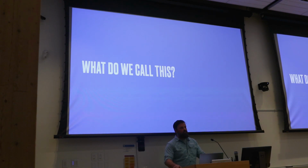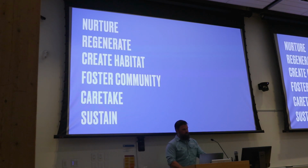So that means you have to think about who's going to take care of your design after it's done. Are you working that into your plan? Are you providing specifications that require a qualification, a certification? Is this a horticulturalist or somebody who doesn't really know how to identify plants? So we put these words together: nurture, regenerate, create habitat, foster community, caretaker, sustain, right? These were kind of keywords for me that define what we're talking about as management rather than maintenance.